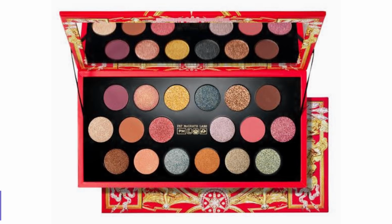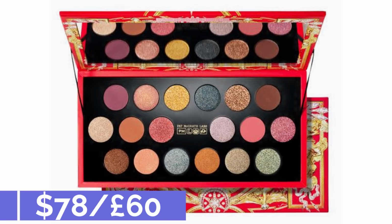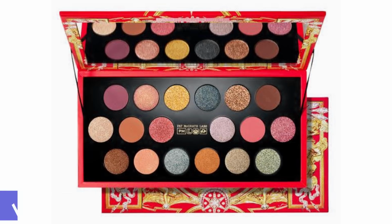At the moment the UK price is on the website and is displayed as £60, but sometimes that does tend to go up on launch day because VAT isn't included at this point, but I would expect this to be £60, so we'll just have to wait and see. So in this palette we have 18 shades and it is going to be limited edition. There are some existing shades in here, some re-promoted shades, so I'll let you know which ones those are.